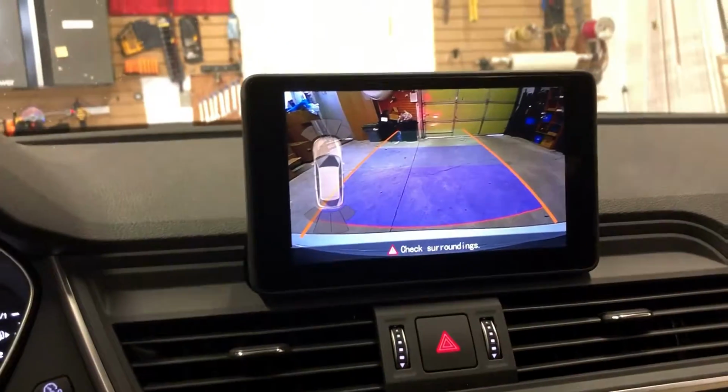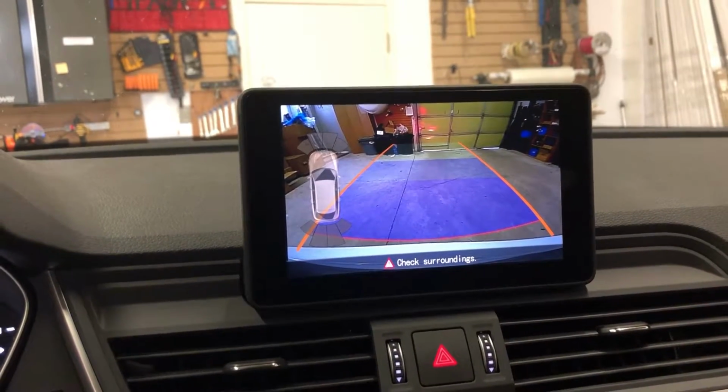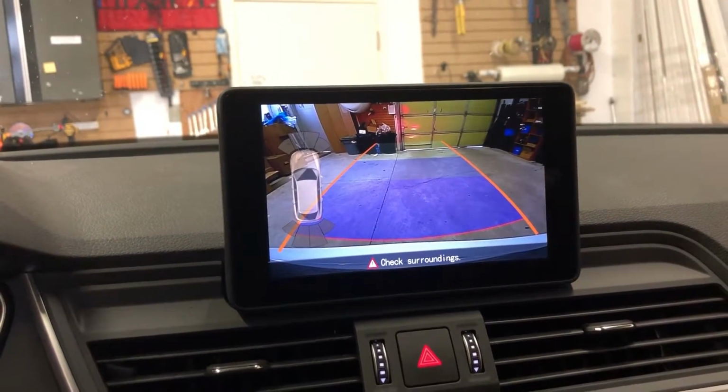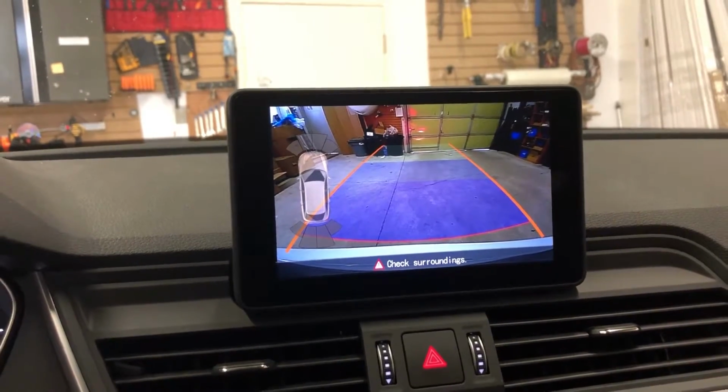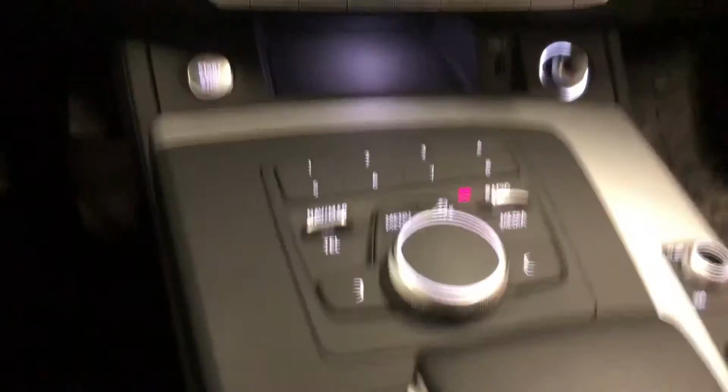This is the exact same as the Audi A3 camera and the new 2017 and up Audi A4 cameras, which are using the MIB2 interface to do the backup camera.